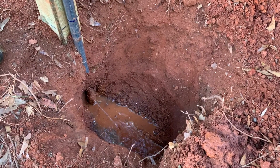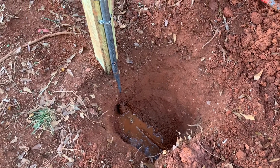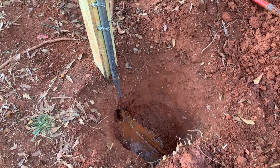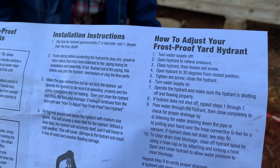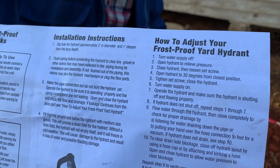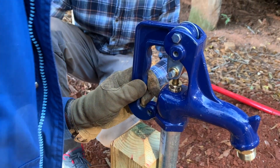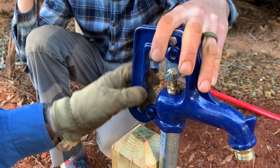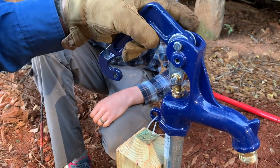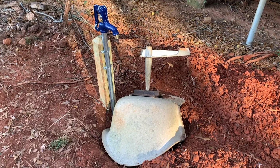So it turns out it was not our plumbing job, but the hydrant is leaking out of its drain hole. Problem for another day.